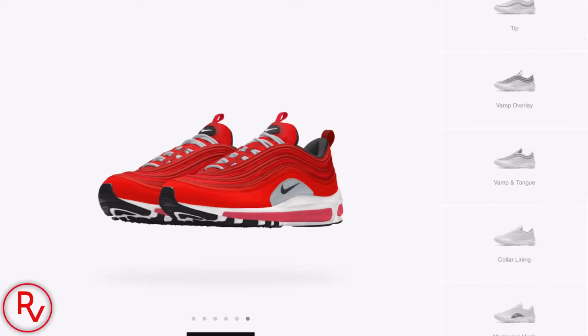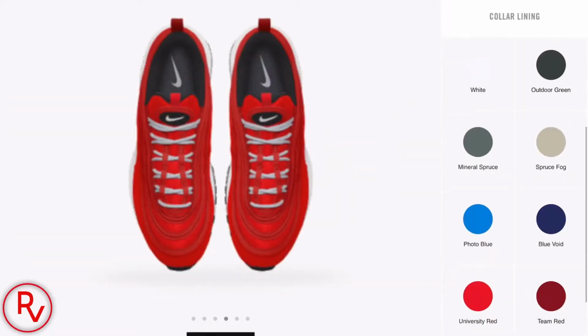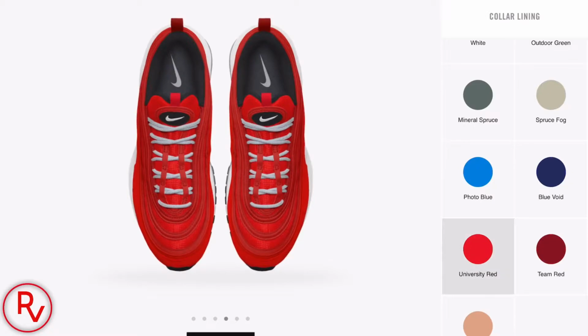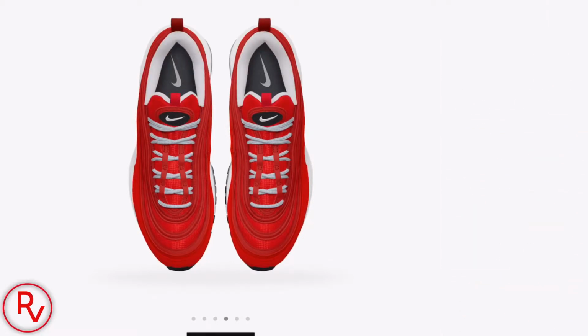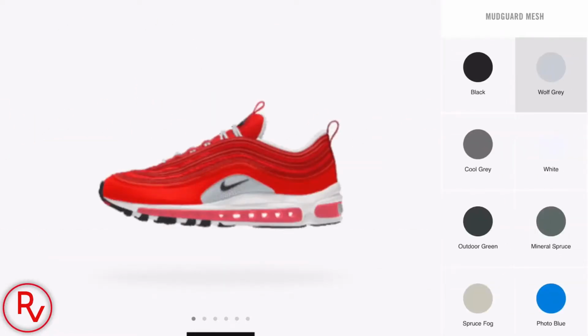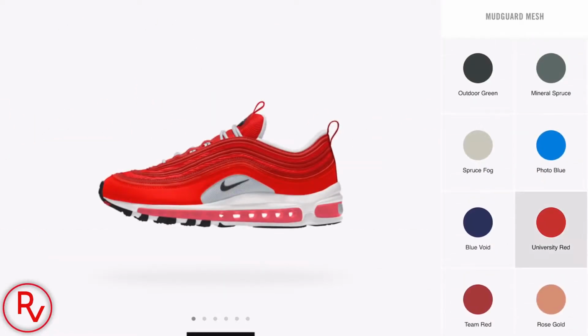Go through here, we're gonna change the color of the laces now, turn them all red. Of course, there's team red and university red, so we'll pick the university red. The collar of the shoe, we'll turn that white. We're gonna go back to the laces. This is actually the mud guard, and we leave the laces white because the color is white there. Turn that red, not green but red.